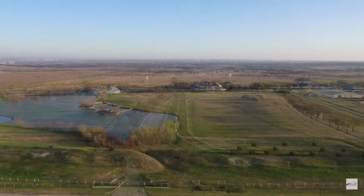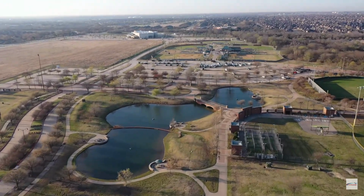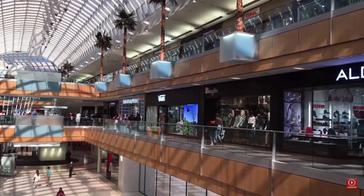The hot months typically span from June to August, with temperature highs averaging about 96 degrees Fahrenheit during the day. But with that being said, we have many ways to combat that. We have many lakes, many water parks, and many community pools, and fortunately, many indoor air-conditioned malls.